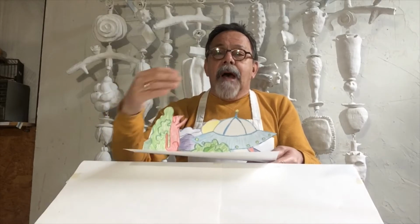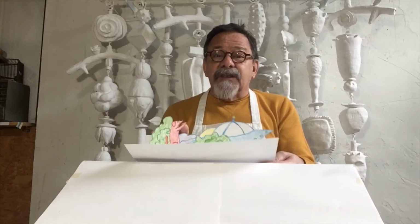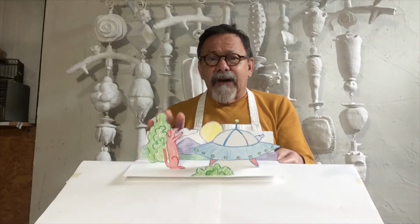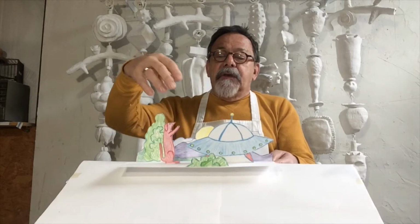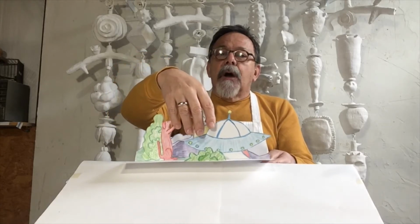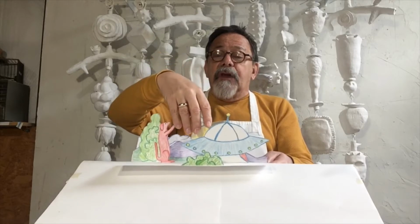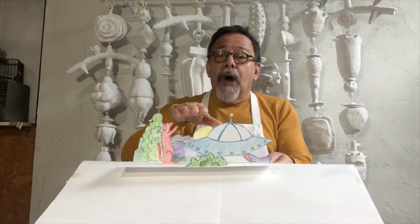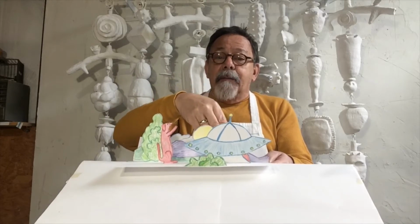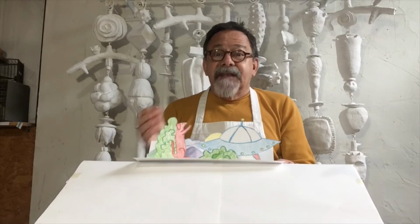But keep in mind, and I'm sure you know this, some of you have already done this kind of thing, but for those of you that haven't, I want you to get this right, and I know you can get this right. The things in front are going to look bigger. The next row behind it is going to be smaller, and the very back part is going to be smaller, because that's how we look.